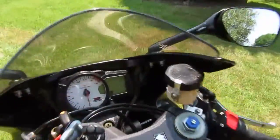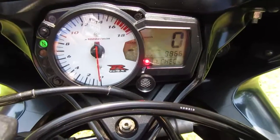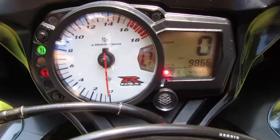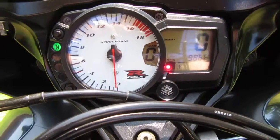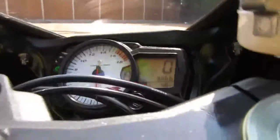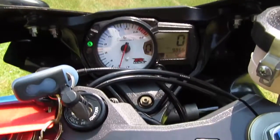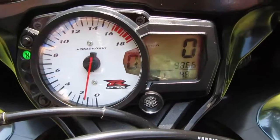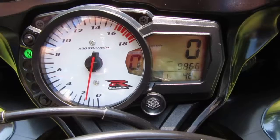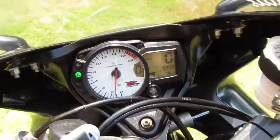Okay, I'll start her up for you. First and foremost, ignition on, and then deactivate the alarm. You see her go for a self-check, and we'll start her up. Just need to pull the clutch in. Excuse the camera just for a second. There you can see the mileage, 9866. You can also see the standard gear indicator there as well.